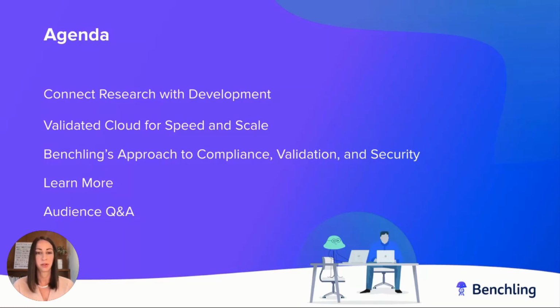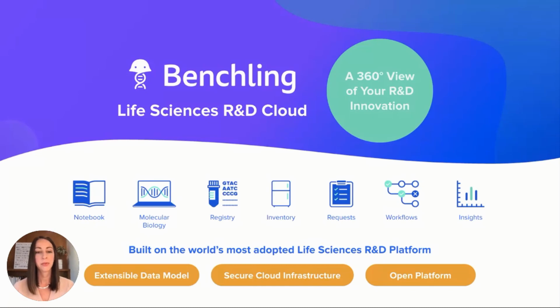First, a word about Benchling overall. Benchling was founded in 2012 by a team of scientists and engineers at MIT who were frustrated by the poor quality of software they had available to support their science. Today, with over 400,000 users across the globe, Benchling is now a widely adopted cloud solution that gives users and management a 360-degree view of R&D innovation. We offer 7 integrated applications in a single interface, and these applications span the R&D process from experimental design, in silico biology, sample tracking, and process management. These applications are built on a common platform and configurable data model to support each team's unique requirements.